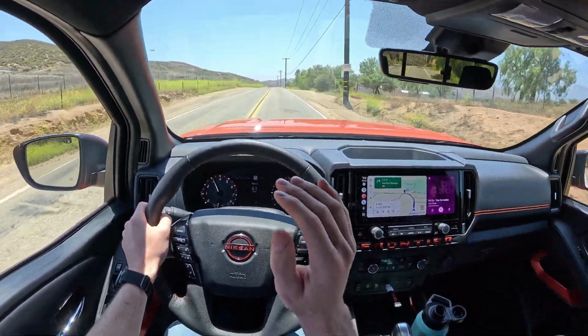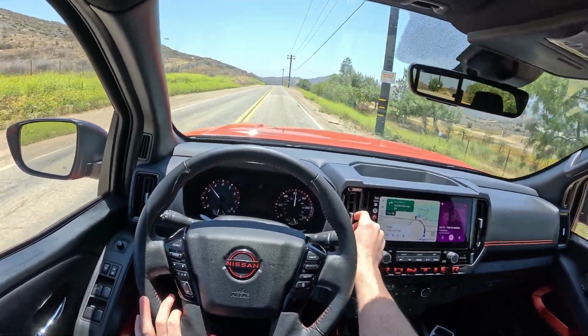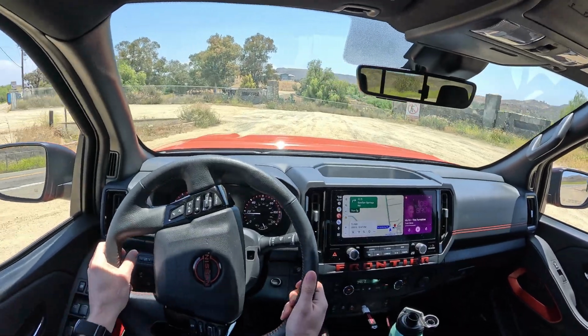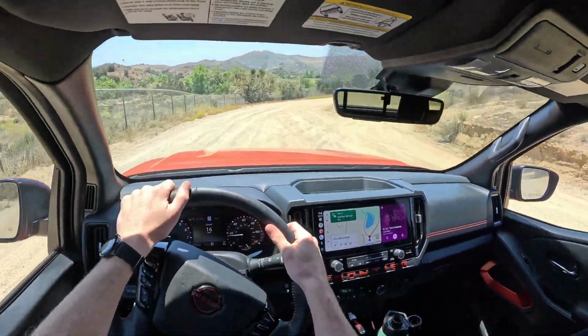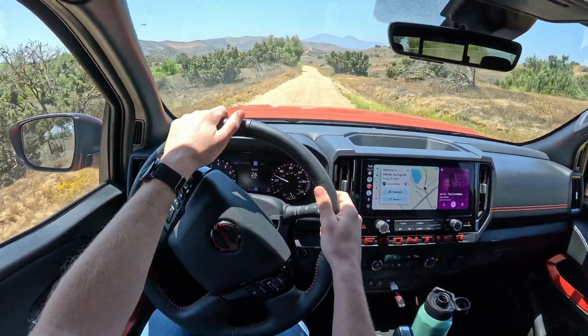I like that the ride is just a nice balance between truck-like and compliant. But here we are. Let's go out and have a little fun. Tire pressures are set at 35 psi cold. It's their recommended spec. Let's start out with just a little dirt road action.